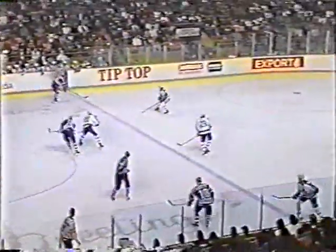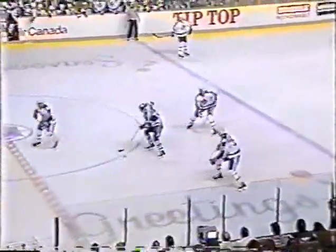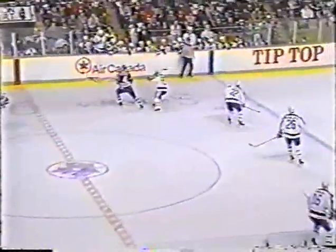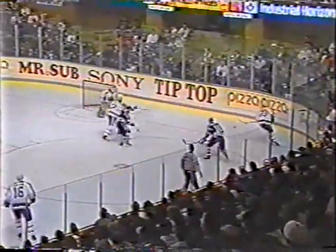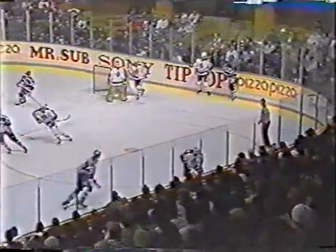Out comes Gelchenyuk. He gives it to Popikin. Shot high and wide. And Krushelnitsky tips it out. Filimonov with both goals for Dynamo in the first. Gives it to Gelchenyuk. He was stopped by Krushelnitsky at the line. Pearson works over Filimonov just outside the Leaf bench. Petit's pass behind Gill. Dorofeev pokes it into the corner, then lost it to Gill. He sends it up the boards for Paul Fenton, and he just dumps it out for Toronto. 2:49 left in the first period.